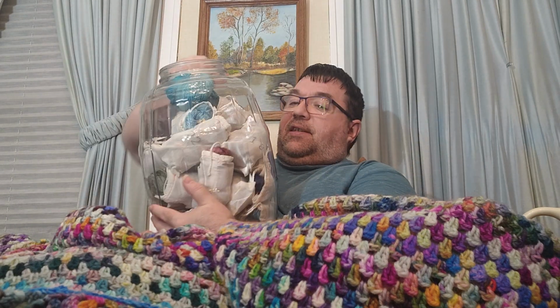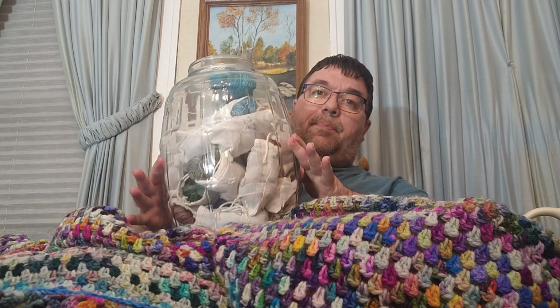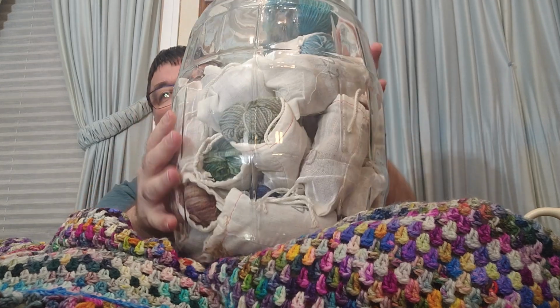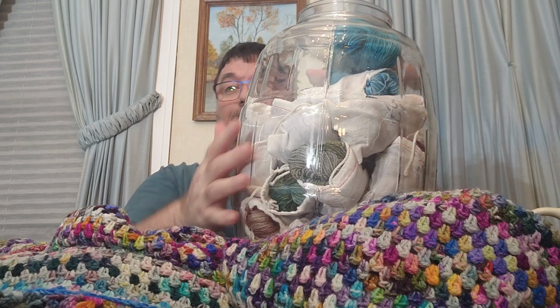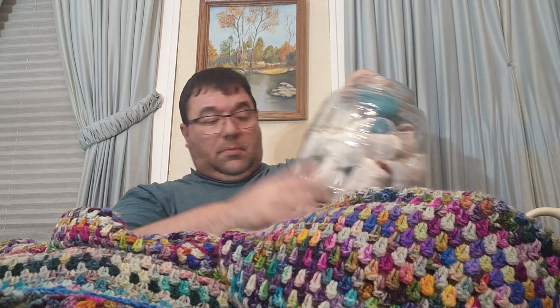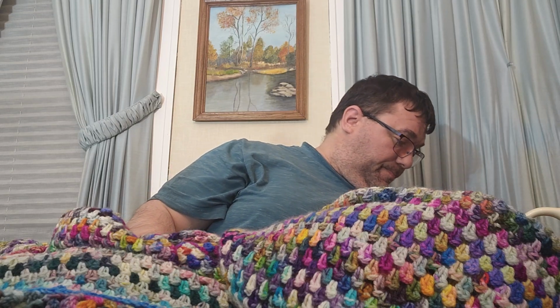So, this jar's mine. I got it off Amazon, and they still have them. It's in the shape of a jar, but I put all of my 160 in here. I turn my head and I'd reach in and I would pull out one at a time. Because when I started it, it's like I'm just going to do one at a time. So what's in here now is my Aberdeen's Advent calendar yarn.